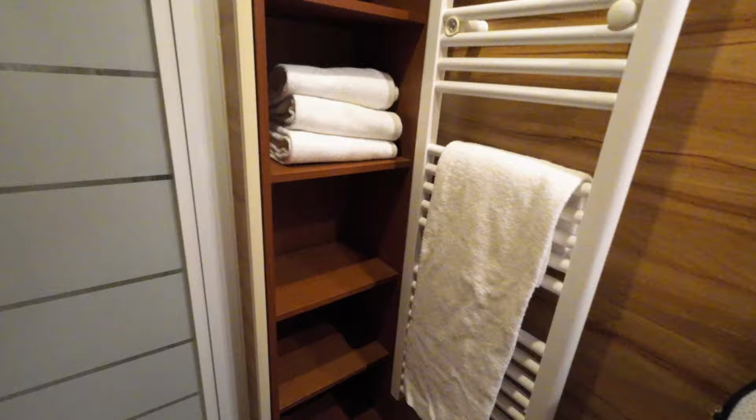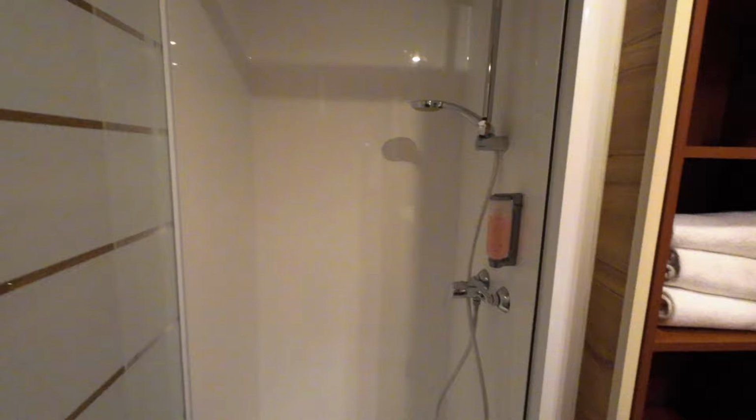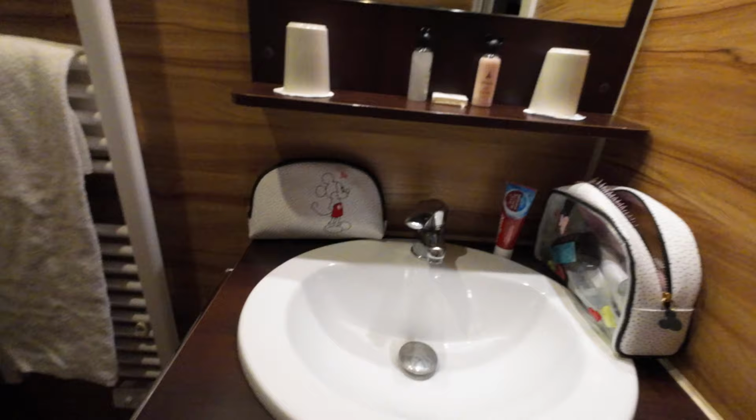Plenty of storage space and some towels. Floor mat, bath mat. And then the shower. It looks fine, actually. And it's got some Disneyland Paris shampoo and body wash, ready to go. And then we've got the sink. Hi, this is my non-makeup post-park face. My bits and bobs are here, and some more storage space there.